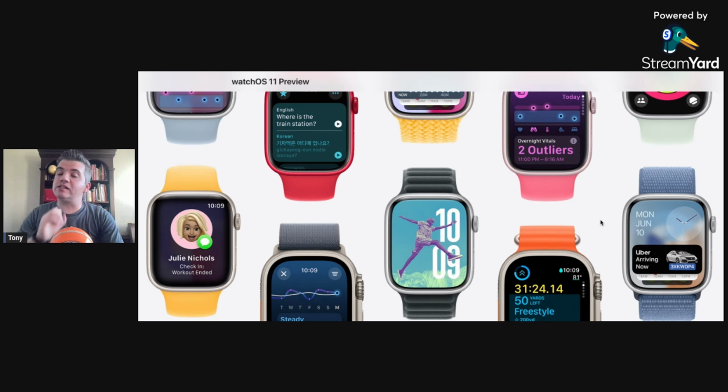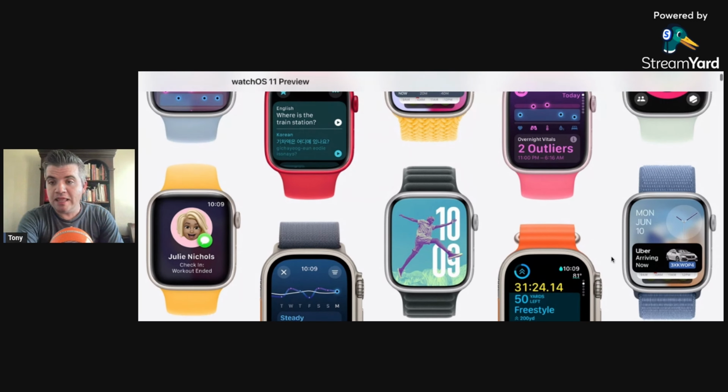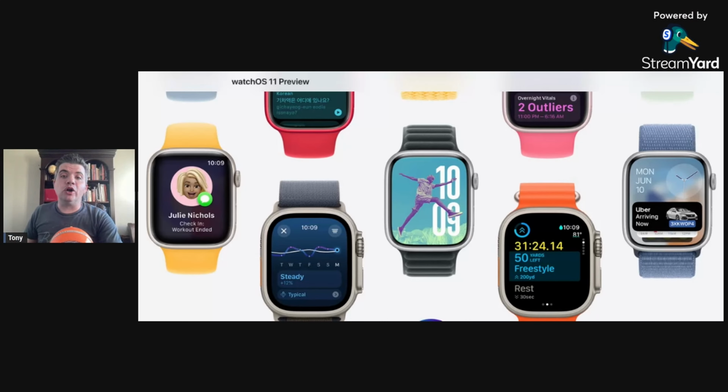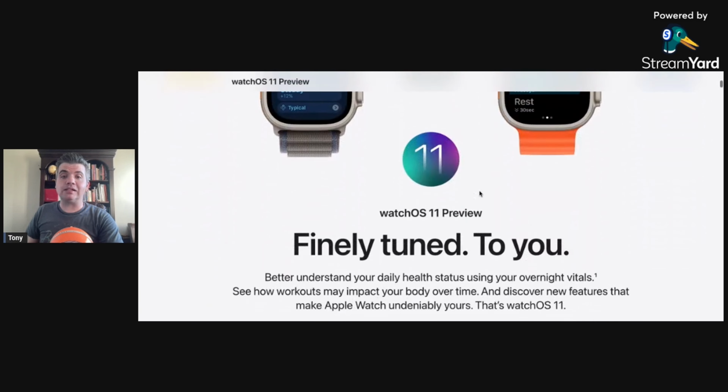Now, there's another thing that I didn't mention that I think is really cool, and that is right here, the Uber arriving now feature. I don't know if you guys are like me, but sometimes if you're on a business trip where you don't have your car, and especially if you're in New York, taxis are expensive. They're very expensive. I've had family members tell me they're really expensive. And I like the fact that you can now get notified that your Uber is arriving. I love that feature so much. It is so cool and it's so helpful.